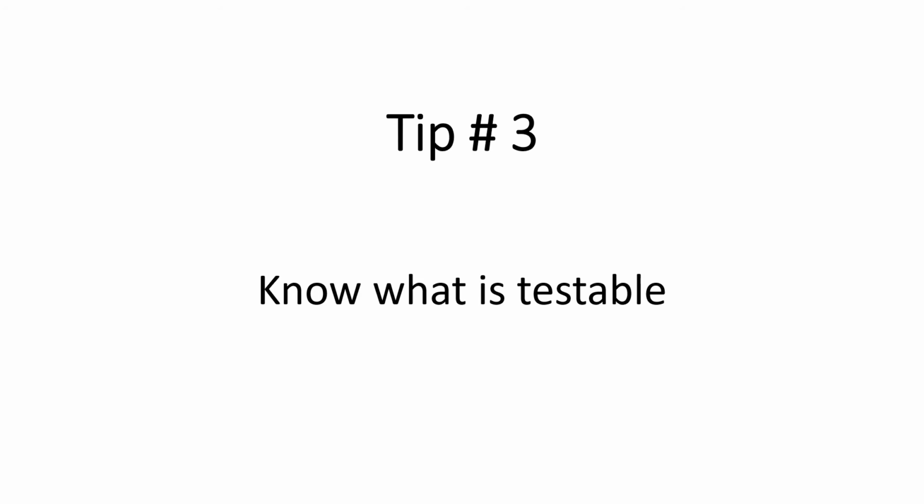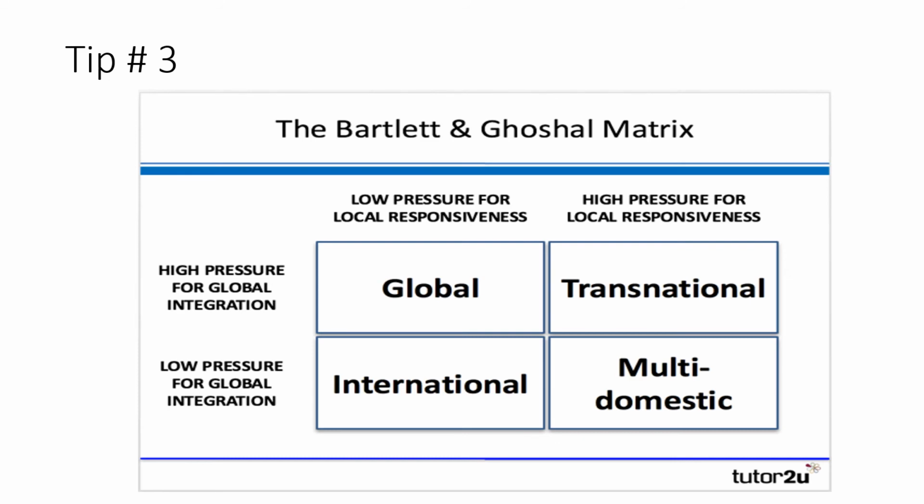So let's take an example and see what is really testable. So this is what I came up with. So I hope everyone has seen this particular graph. This is in the workplace section of the SHRM learning management system, and it basically divides up organizations or companies based on their global integration and local responsiveness. The more locally responsive you are, the more bent you are towards the right-hand side of the x-axis, and the higher the global integration, the higher you go on the y-axis. So this is a fairly familiar chart.